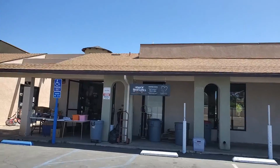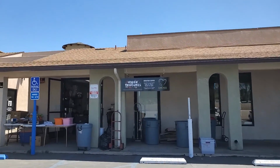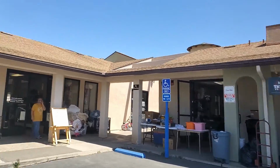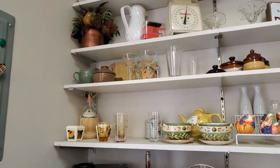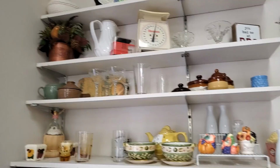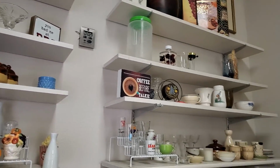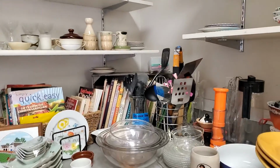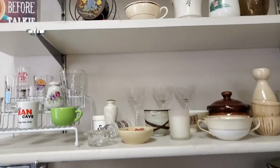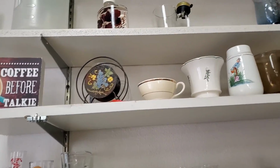Stop number 3. It's called Hidden Treasures. Not the most organized one, but again, some good prices. Okay, here we are at this thrift store, again really organized, really well. I like little mom and pop ones, you know, as opposed to some of the bigger chains. They just put their heart into it. So let's look around and see anything that we can't live without.